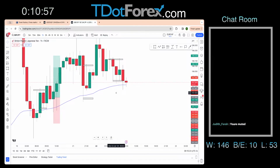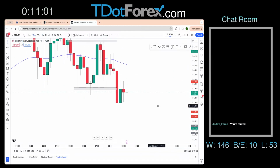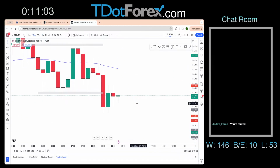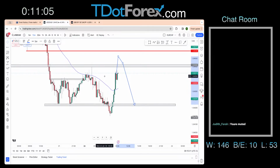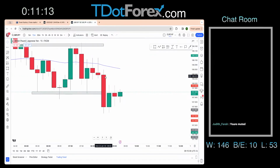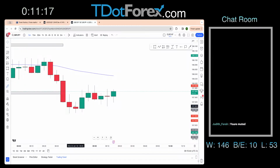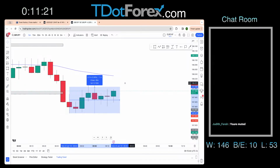All right. Anyhow, so I'm looking at the GJ setup right now. Could we get something out of this? Let's see. And USD CAD could continue pushing off here, so I'm gonna wait out for this. But nonetheless, let me take a look at this range level right here. About 11, 12 pips here. This is interesting.